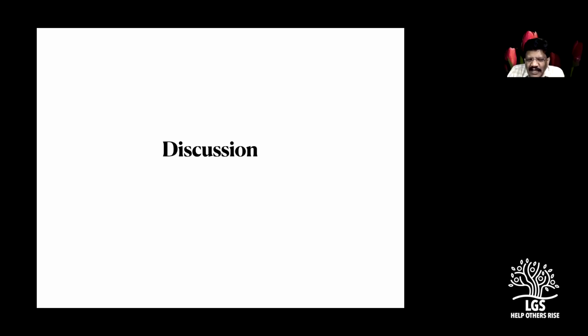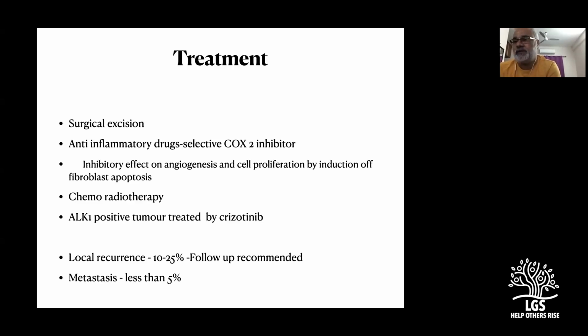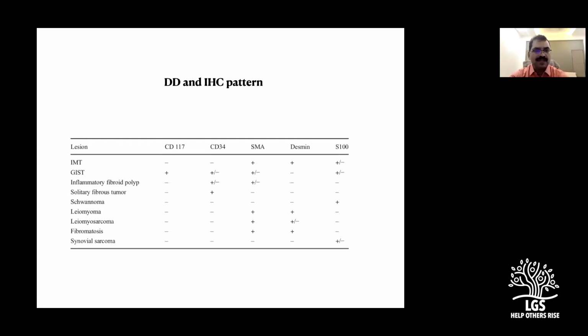Comments from Ilango and Shankar before we wind up. Prathapan, very nice case, and I learned a lot of points in this case, and it's really a rare case. Now, the only thing I want to ask is how do you differentiate this inflammatory fibroblastic tumor from fibromatosis, because both resemble each other almost the same. Immunohistochemistry markers are almost the same, except that if you make a diagnosis of fibromatosis, the recurrence rate is very high. That's why when you asked what the follow-up is, I told about recurrence.